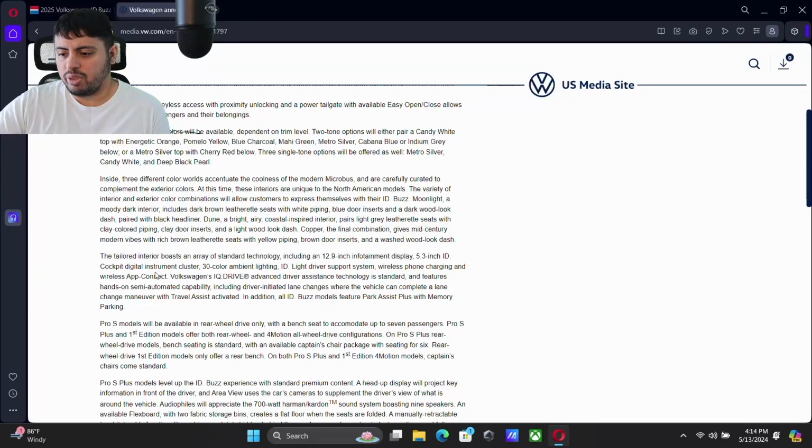We do also have VW's IQ Drive, Advanced Driver Assistance Technology. That is going to be standard as well. There are going to be features, like I said, up with the around view monitor and things like that. Those will be optional features which we can add on to it. But included in those standard features are going to be hands-on semi-automated capability, including driver-initiated lane change. We're going to have it where it can do travel assist. It can do lane changes.